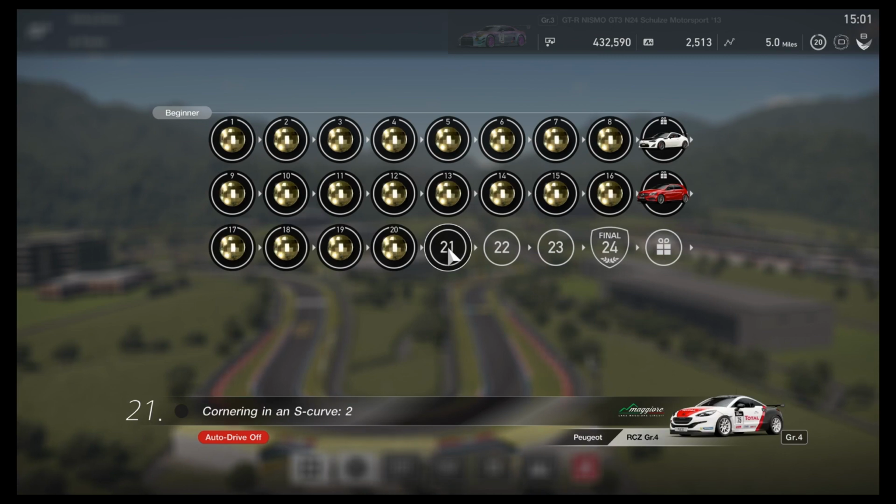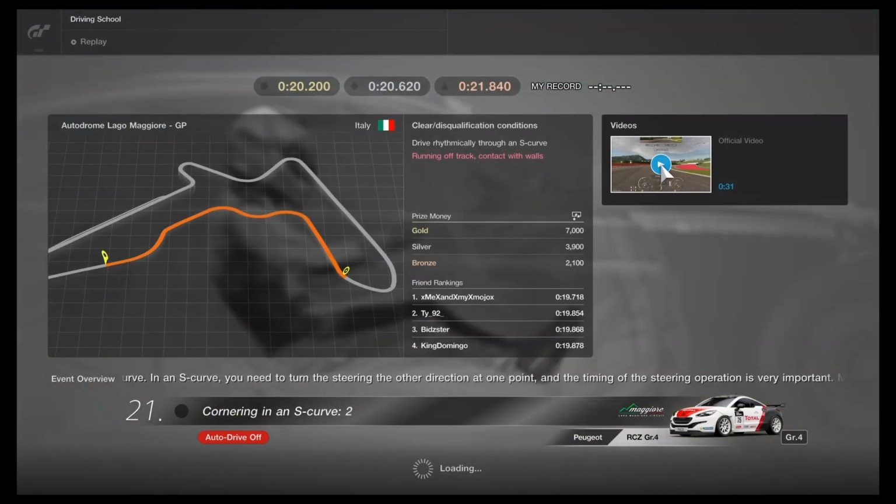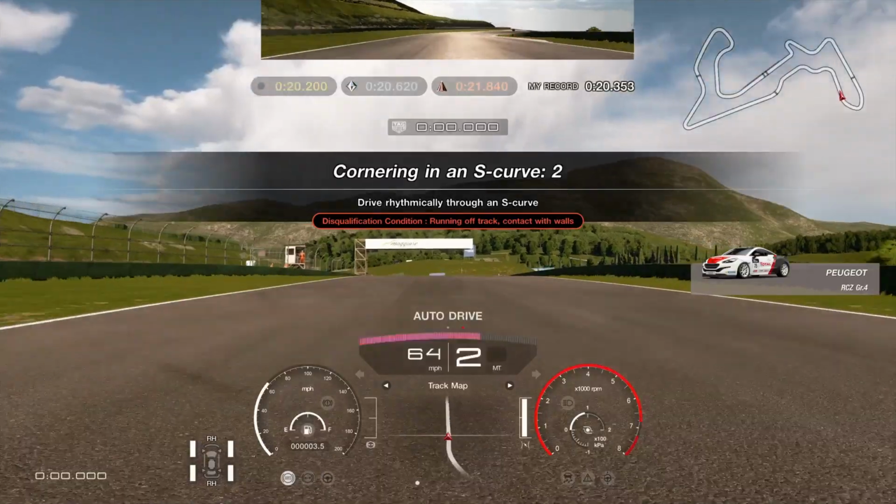Right, so we move on to the next one, and it's in the RCZ. Oh, a Peugeot. I haven't tried this one either, so this is a first experience. Let's get straight into it, guys. Here we go. Right, let's see if we can do it second time.